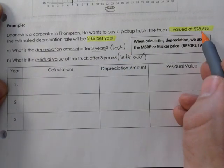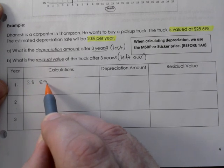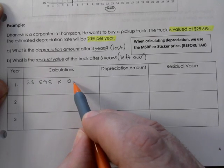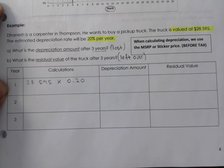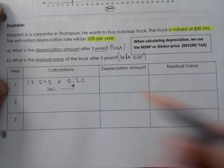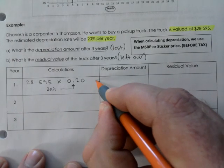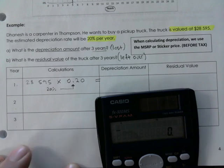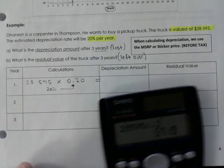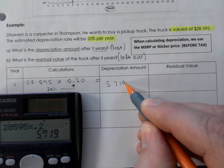So you take the price that you start off with, which is $28,595, right? And we will multiply that by 20%, which is 0.20, right? 20% turns out to be 0.2 or 0.20. Both will work for you. And that will give us how much we lose the first year. So you take your calculator, you multiply it by 0.2. So the first year, you lose $5,719.